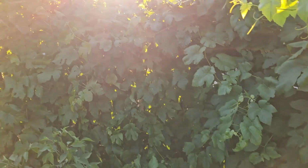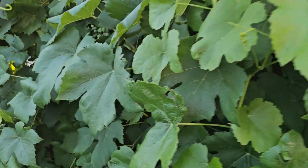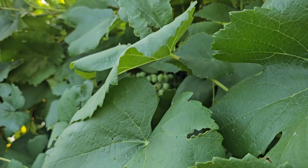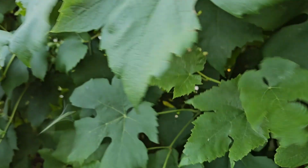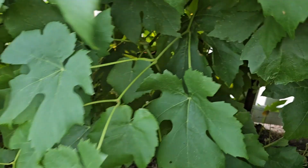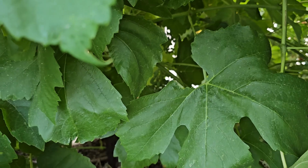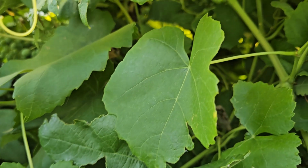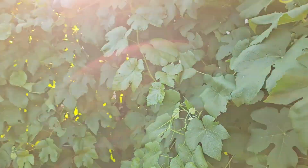We've got 5 varieties of grapes. This is a Himrod grape. It's setting a ton of fruit. If you look in here, we've got clusters of fruit. I never thin out my fruit on these, and they turn out absolutely gorgeous and delicious every single year. And the thing that I love about my Himrod is it will give me more than one harvest.